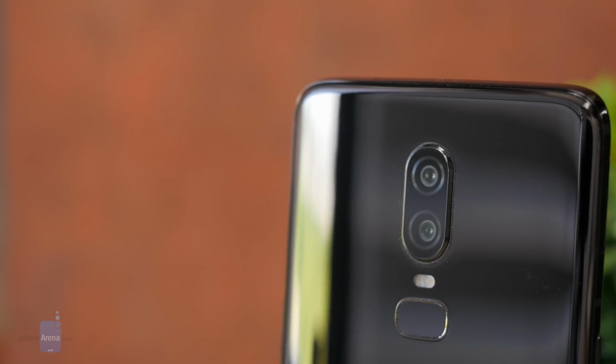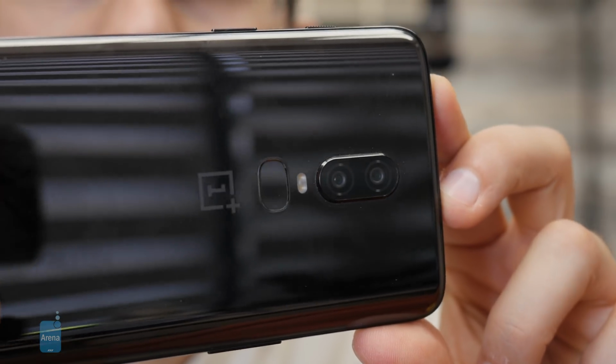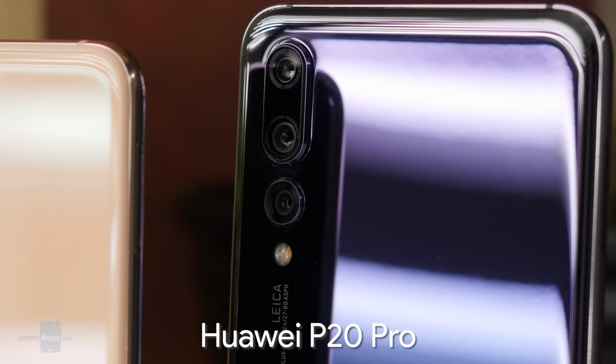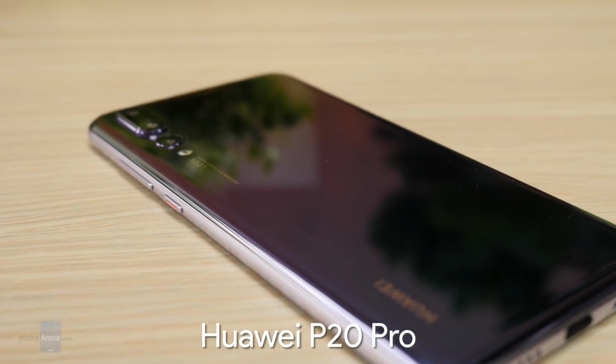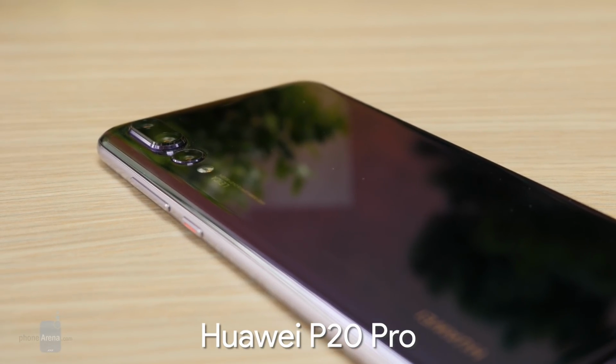OnePlus has also made big improvements to the camera, and the OnePlus 6 captures great looking photos and very well stabilized 4K videos. The Huawei P20 Pro stunned the world with its triple camera system and a 40 megapixel main camera. This was truly a beastly camera combination, and we found that the P20 Pro is one of the best camera phones out there, especially when it comes to night photos.